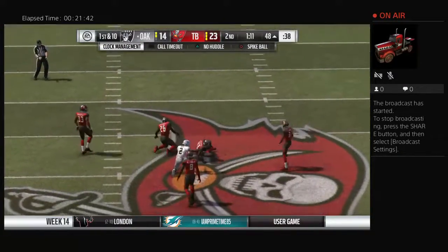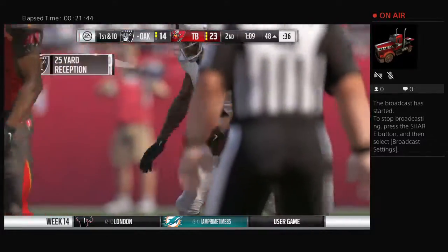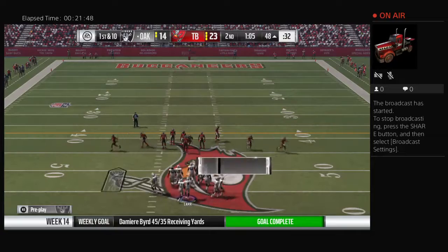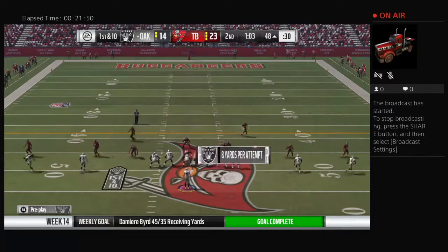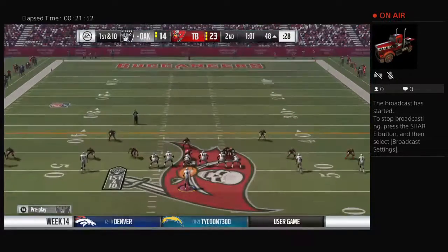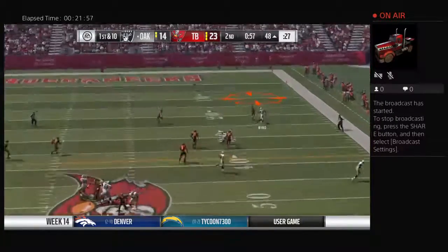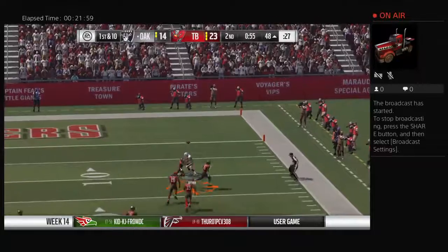A really nice gain of 25 yards. Well, we know he's got the speed there. He needed the speed and the hands. A great catch. And because of that speed, you have to respect it as a defender. So you have to either play off or make sure you're somehow in contact with him, and he's able to.